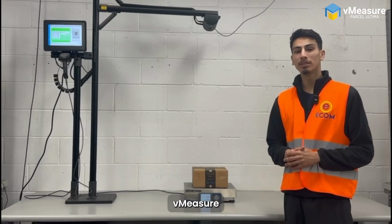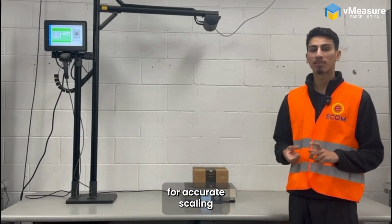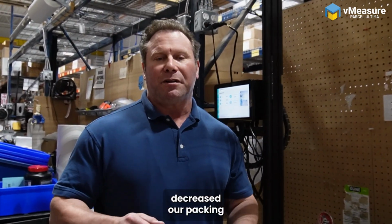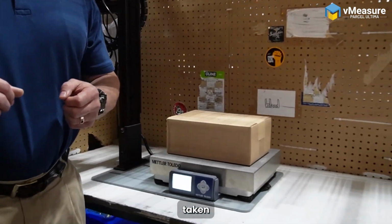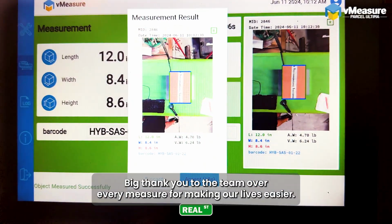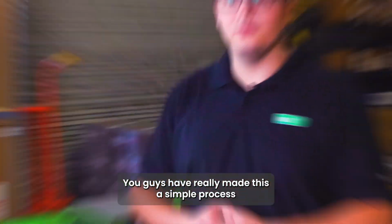I'd like to recommend vMeasure to any other business out there that's looking for accurate scaling and weighing options. vMeasure has increased our productivity, decreased our packing times, and has actually taken us to the next level. Big thank you to the team over at vMeasure for making our lives easier. You guys have really made this a simple process.